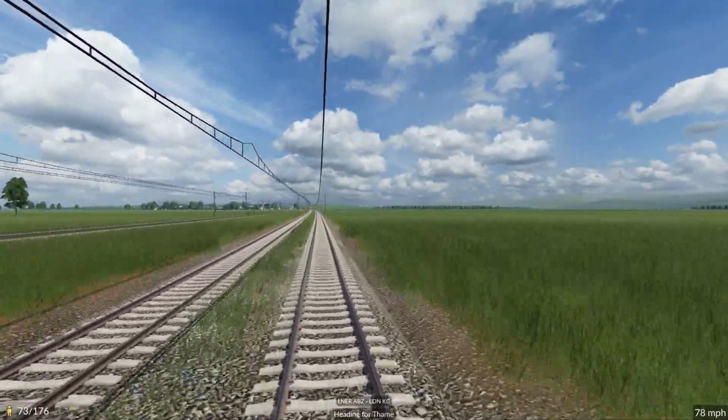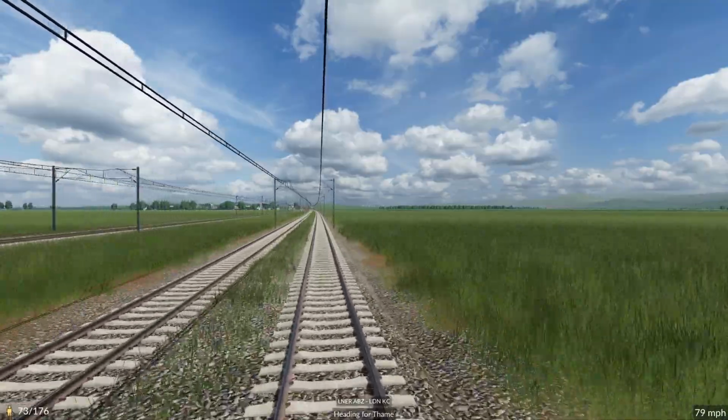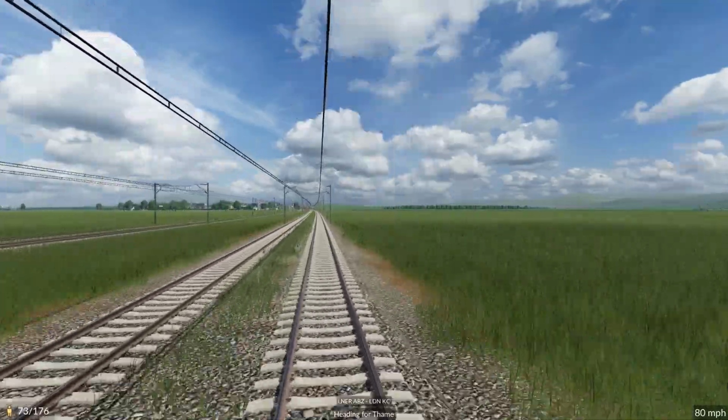Now, I've just realised something: this entire section has been made with track that has no catenary. So after this episode is finished, I'm going to go back and upgrade that.